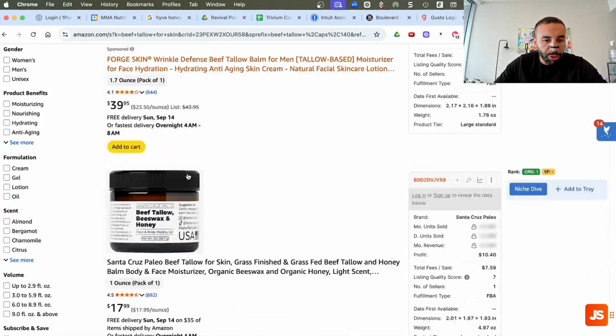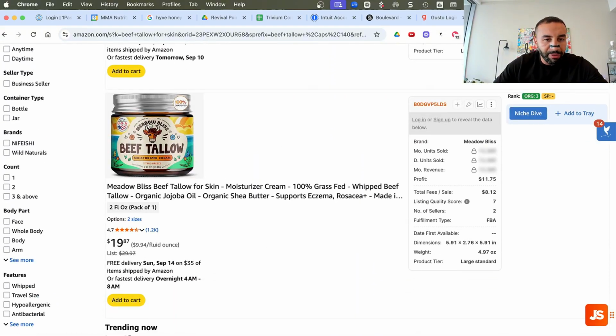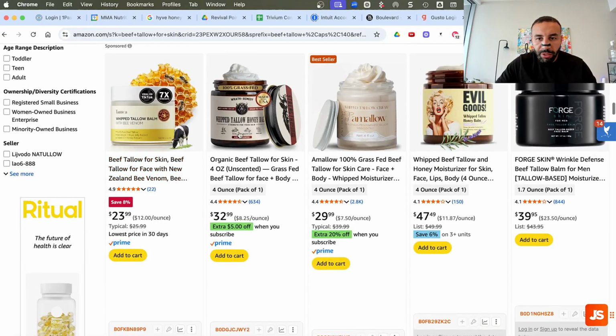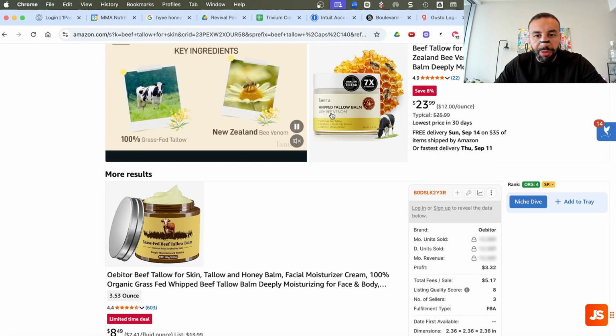And so when you're looking at optimizing a main image, let's go find a good one. You want to have some eye candy, which is like the colorful, the honey, whatever. And you want to have selling points. So first thing is very high definition 3D render, no real pictures. Number two, you can manipulate the 3D main image to have really big text and selling points. So beef tallow moisturizing cream, USA 100% grass-fed. If you look at other ones, 7x strength, viral on TikTok. Whipped tallow balm with bee venom.